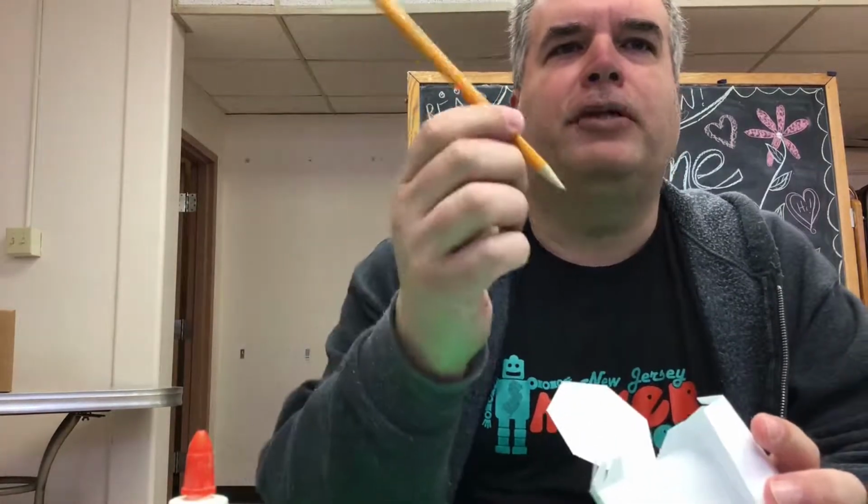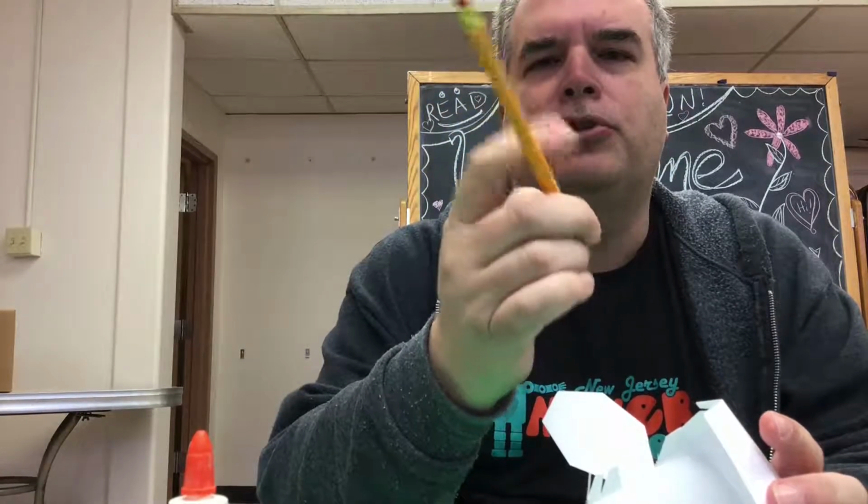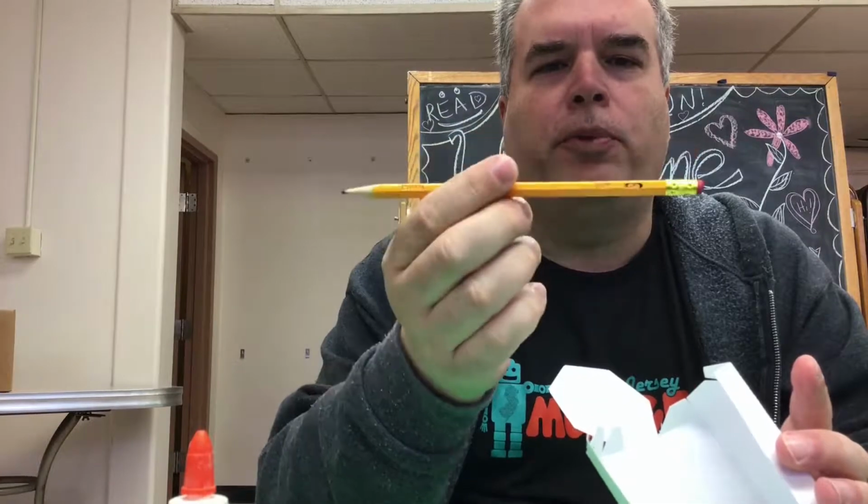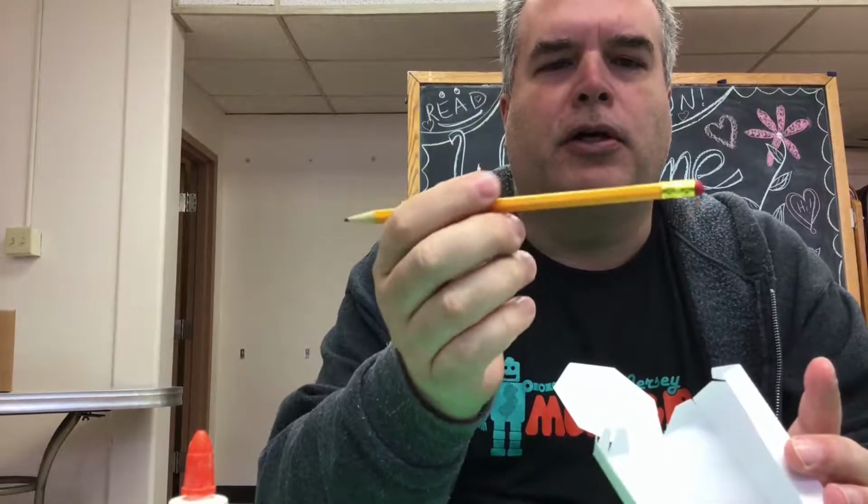Now I also have a pencil with me today, and that's just going to be to help me push down some of these tabs when the box is being put together, because my fingers aren't long enough to get in there, and I would suspect that yours probably aren't either. So if you have a pencil, that works great. And let's just go and start now.